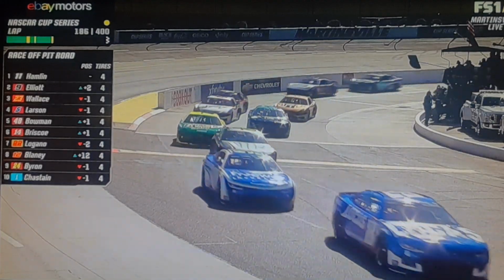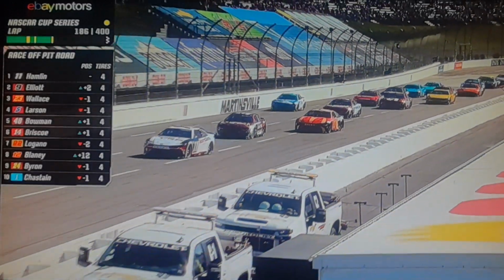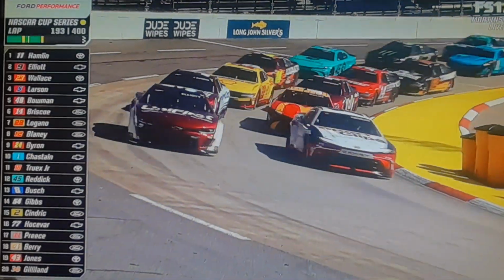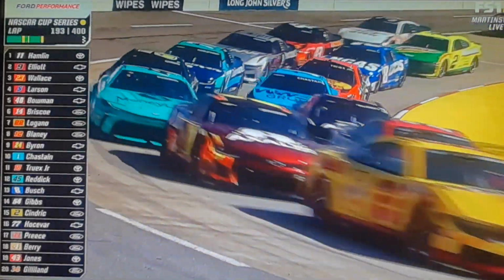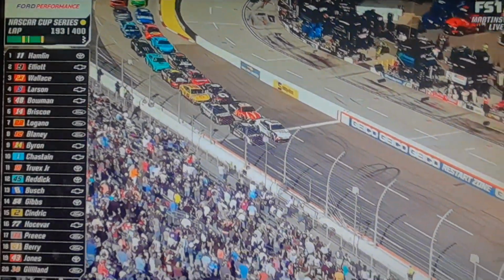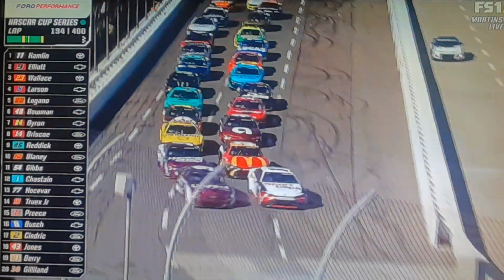Where there are pit stalls and the exit of pit road there at turn 2. It'll be 206 laps to go as we're just shy of halfway. But he goes inside the box. What do you think, Kevin? Hamlin fires off. Stay straight 215. And Elliott is right with him, headed for turn 1.